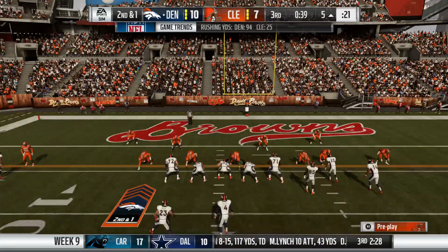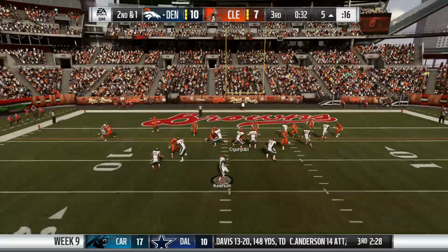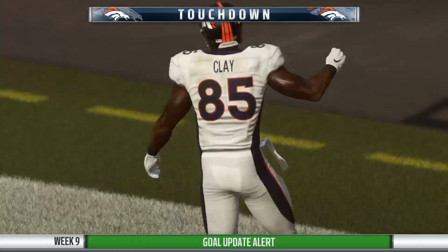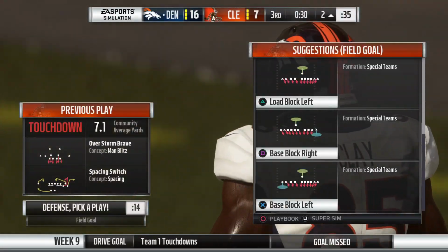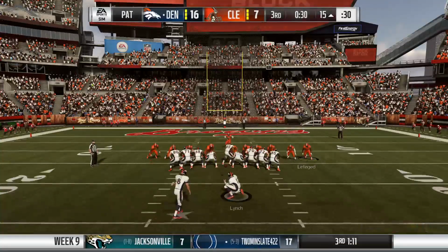What you're trying to do is break the game down a little bit. Don't let your guys see too deep into the game, into the future, and say, oh, we got to get here. No, right here, right in front of them. Melt the clock down. And he is into the end zone for a Denver touchdown. Charles Clay, his first touchdown on the year. And the Broncos use the short field to their advantage as they cash in for 6.